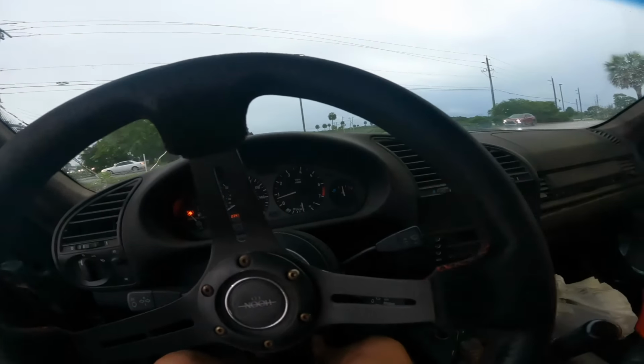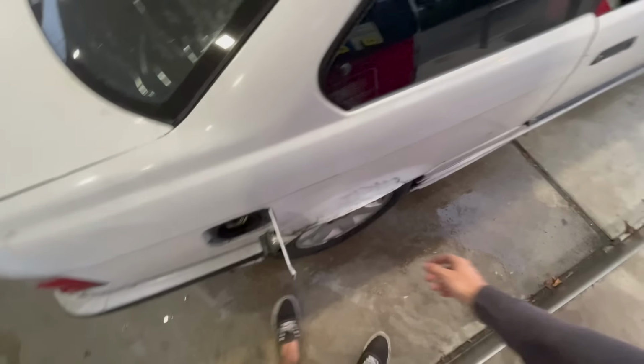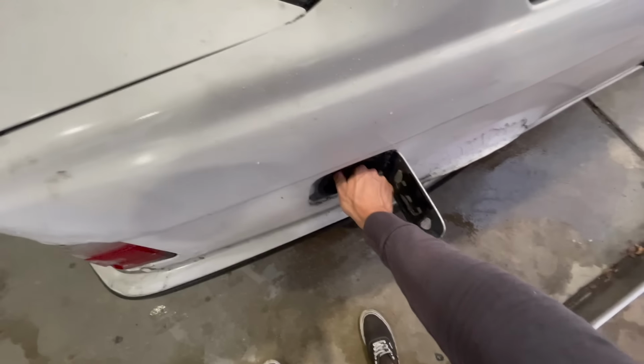She's fueled up for the most part. Got 30 or so in her. Let's go get more deliveries, please. Oh, I hate McDonald's though, dude. Picking it up from there.